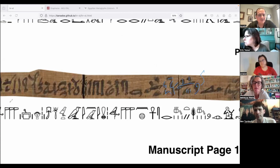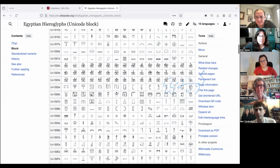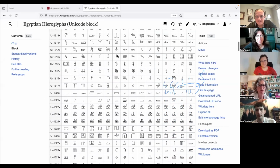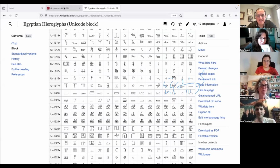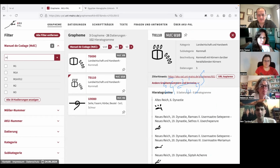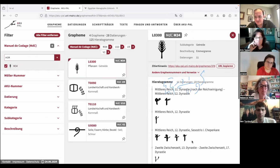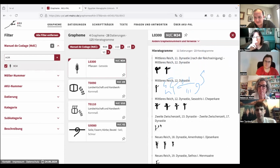Okay, I guess today we're going to do a lot of lookup. Let's have a look. M34. Which letter was it? M. Okay. M34. Let's see if it normally has a branch to the side. And the answer is it does.